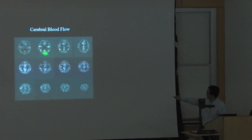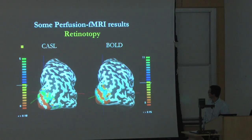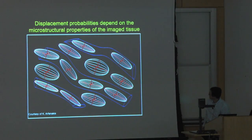So this is the kind of cerebral blood flow measures you can get. So you can see the gray matter has more blood flow than white matter. And you can also use blood flow as the basis for measuring brain activity. I'm going to skip there. So I want to talk about this a little bit.